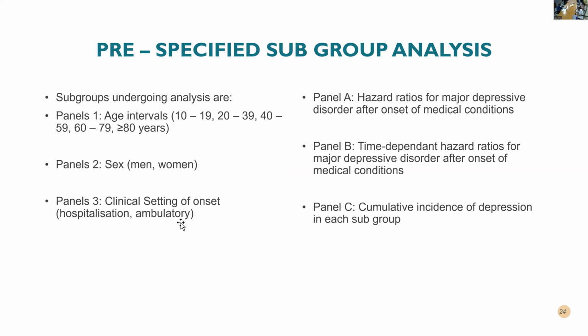Each of these subgroups they have analyzed in 3 specific panels, which are panel A, B, and C. They have looked at the hazard ratios for major depressive disorder after a medical condition. They looked at the time-dependent hazard ratios, meaning is the depression risk highest within the first 1 month, or does the depression occur later? Is it 1 year, 2 years, or 5 years later? In panel C, they have looked at the overall cumulative incidence in each subgroup. So each of these ratios is calculated for each of these individual subgroups.